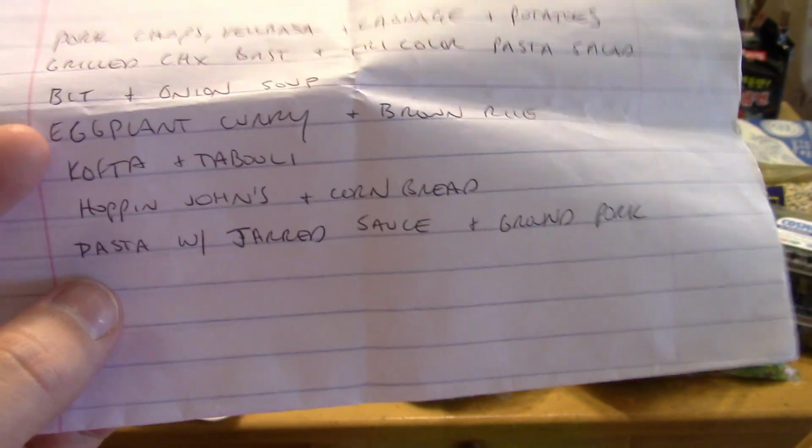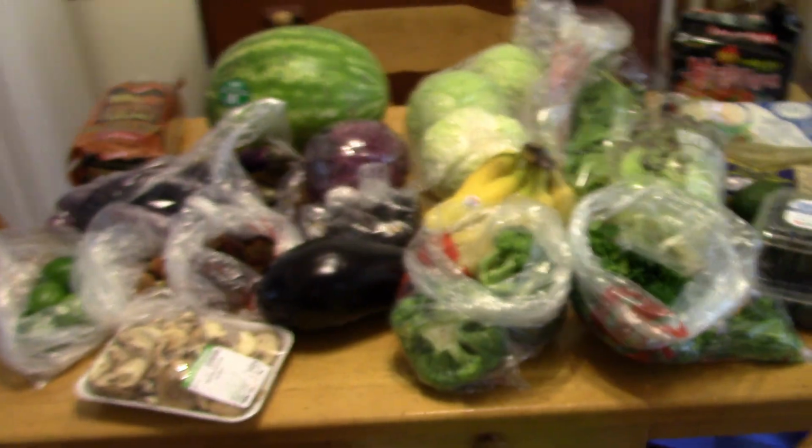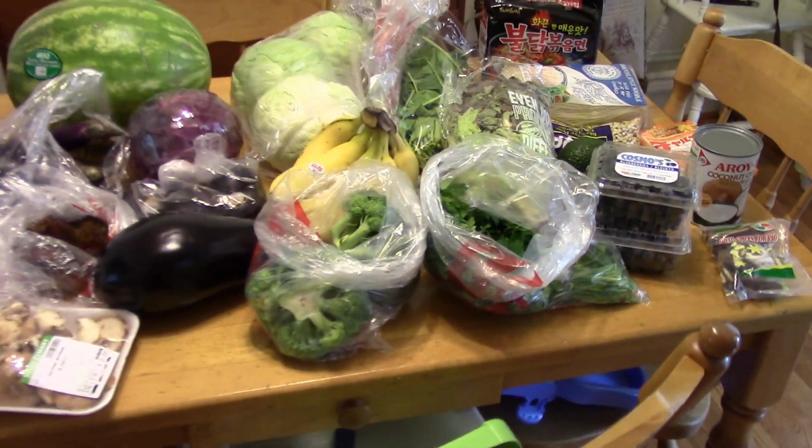We'll try it. And then pasta with jarred sauce, and then I have some ground pork, which I'll just brown up and throw in that sauce for a quick, easy meal. So I'll go through everything I got here.